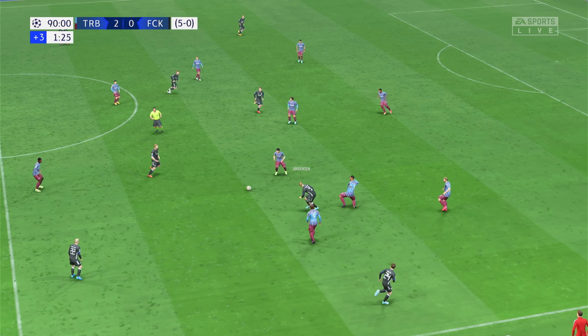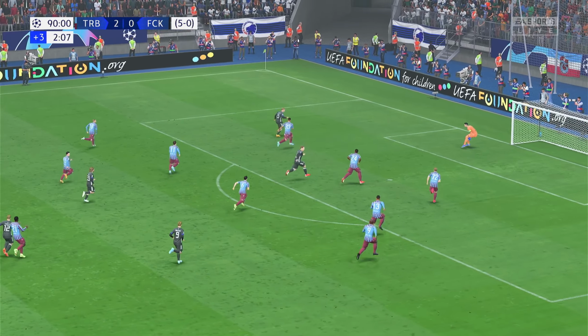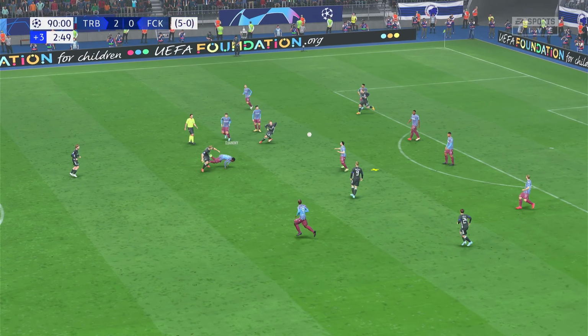Nikolai Jurgensen. Falk. A really sumptuous ball, but not quite what was needed. I really thought they were going to open up the defence.